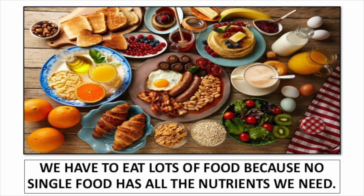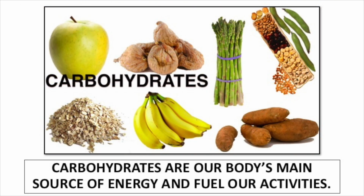Here we've got the breads. Here we've got meat, eggs. And then here we've got milk, orange juice, eggs, vegetables, and fruits. On this picture are all the different fruits, foods, and nutrients we need. So let's take a closer look at each one. First one, carbohydrates are our body's main source of energy and fuel our activities. Yes, our carbohydrates are the things we take in so that we can do all our activities, like exercise. They are the things that give us energy.